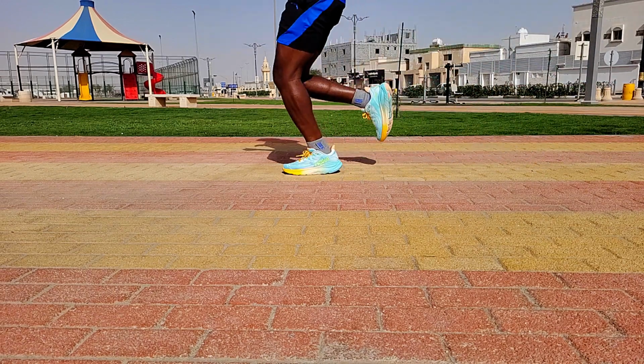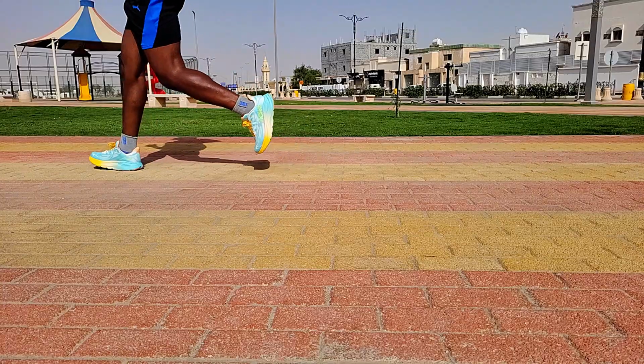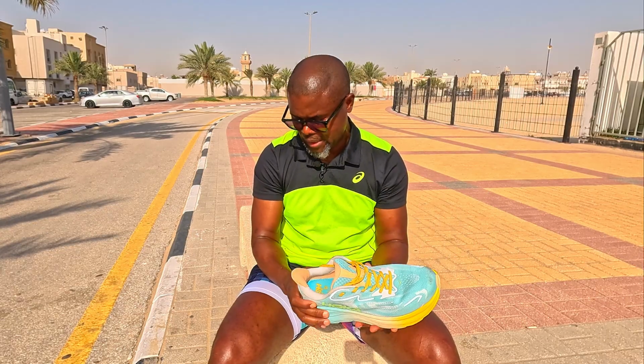And then stability. Well, stability is not the strong point of these shoes. But if you consider the stack height and the size of these shoes, and compare it to many other shoes in the same category, you will see that it is not far behind in terms of stability. It's not the most stable shoe out there, but it's pretty decent.